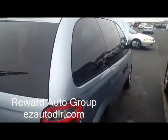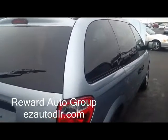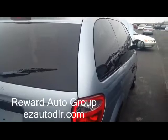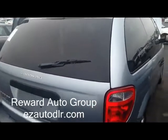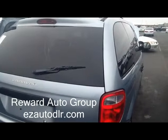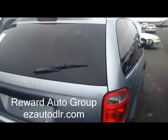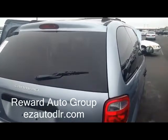Again, this vehicle, just like the other one, is going to weigh out pretty close to what I wound up having to pay for it. So don't get discouraged when you buy a vehicle and you find out, like I did, that I bought the vehicle online and found out that the rod was knocking in it. Hey, there's still a way out of it. All you've got to do is be creative.